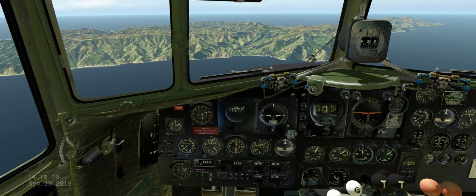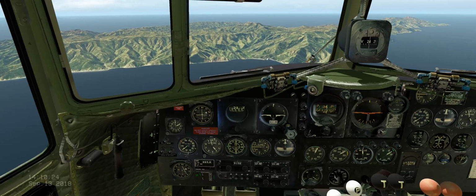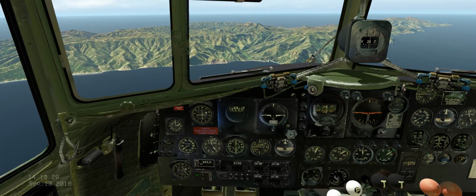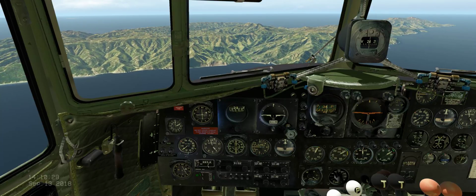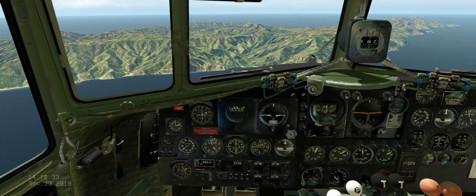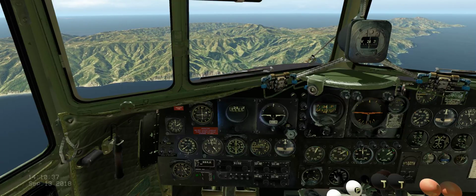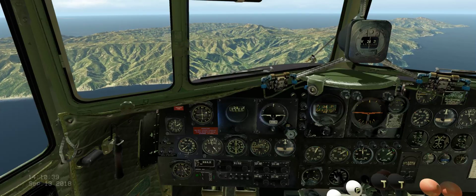Say intentions. I'm just going to fly it. I mean, he's talking to everybody, anyways. Okay, 5.3. Roger that. No problem. Yeah, you can just continue the approach there. I'm going to turn right for 352.